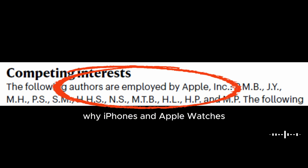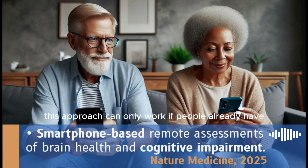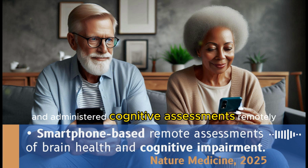Why iPhones and Apple Watches? They wanted to make use of commonly owned personal devices. After all, this approach can only work if people already have, know how to use, and are willing to use the devices. The devices are the backbone of the data. They tracked routine device usage, collected self-reported health information, and administered cognitive assessments remotely.